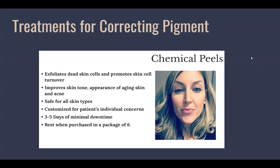Safe for all skin types. We do have a chemical peel that can be used for any skin type here at LUX. 3 to 5 days of minimal downtime, and then best when purchased in a package. Peels are really something that even if you don't do a package of 6, you would still want to do 2-3 peels. This way you're addressing that dead skin that's on the top layer, and then you're getting a little bit deeper with that second and third peel.